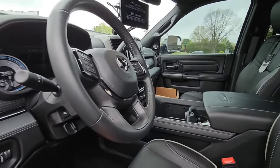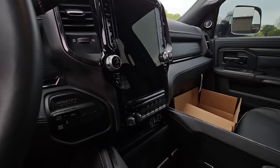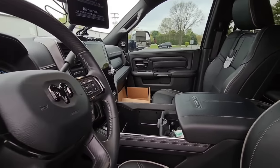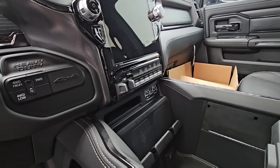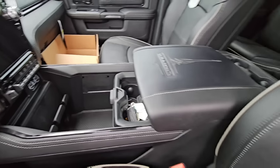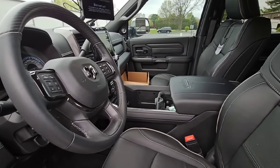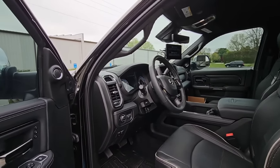Beautiful truck. Got that 12-inch Uconnect screen in here as well. Again, this is very similar to what most limited pickup trucks are going to look like from Ram in terms of their heavy-duty lineup. I like the fact that they give you the 6 auxiliary upfitter switches there as well. Center console area. Again, everything in here is the limited trim. So, you know, all the limited heavy-duty trucks I've shown you, this is going to have all those same features. Very cool. No sunroof, which I actually really like that there's no sunroof.